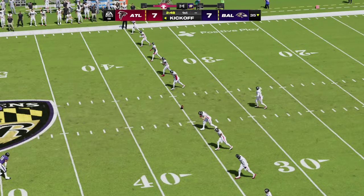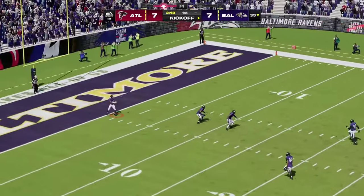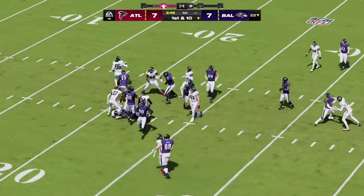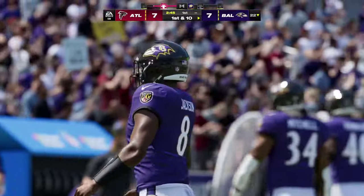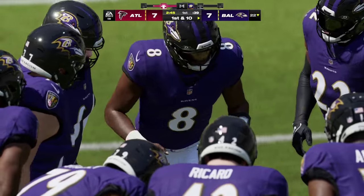So all even at 7 now as they kick it away. Returning it, Justice Hill. And he'll get it up past the 20 to about the 22. Baltimore set to take over here for their second possession of the game.